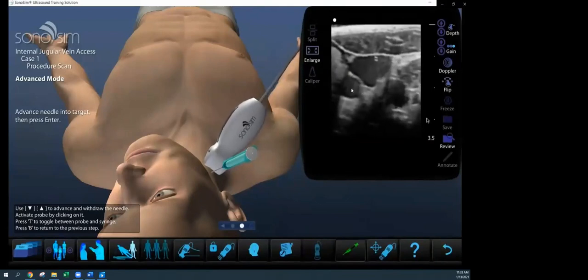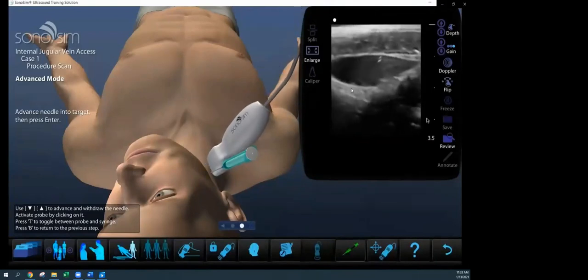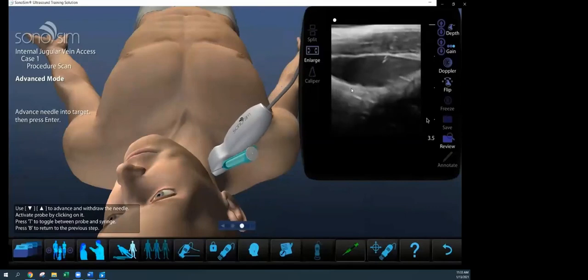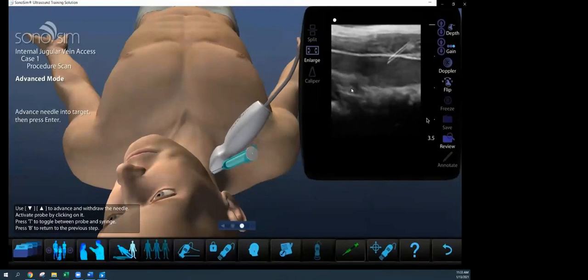Because of the artery being posterior, I'm going to rotate into in-plane guidance at this point. This is a critical step. I see a lot of learners, novice ultrasound users, they're much more comfortable with out-of-plane guidance, but they do not have the dexterity, the hand-eye visuomotor skills, the psychomotor skills required to go into in-plane guidance, which is critical to making sure you do procedures safely.